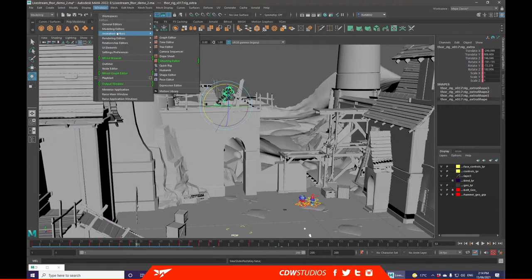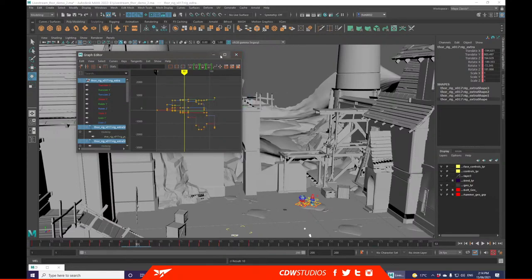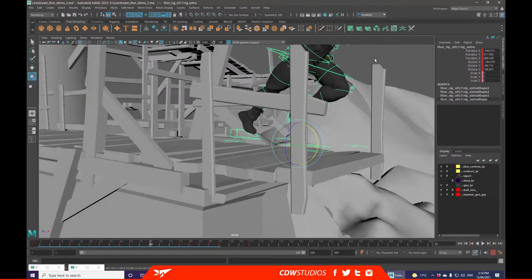And another thing I will do during this is use stepped mode, because step just basically means that you've got a key and it's just going key to key, as opposed to having to do the in-betweens of all of those elements. And it's easier for blocking out than doing it in spline, because you get distracted by how the motion looks at that time as opposed to where your keys actually are.